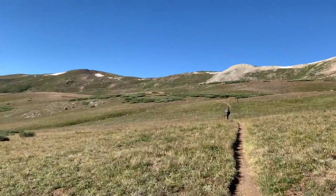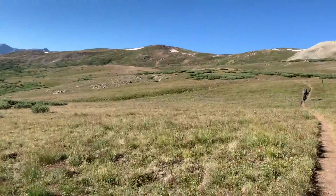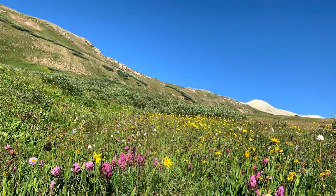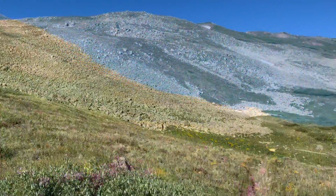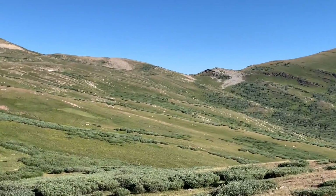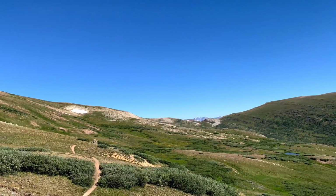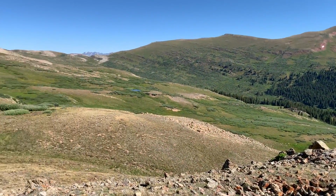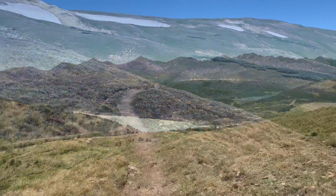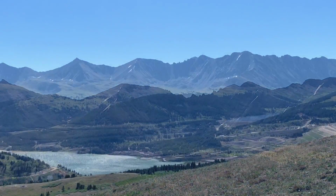The next few miles continue through the tundra with slight ups and downs pretty continuously until you get to the high point of the segment at Elk Ridge, just over 12,280 feet. On the way up to Elk Ridge, I could see over to Mayflower Gulch, which we had hiked earlier this summer. It was kind of cool to look at it from a different view.